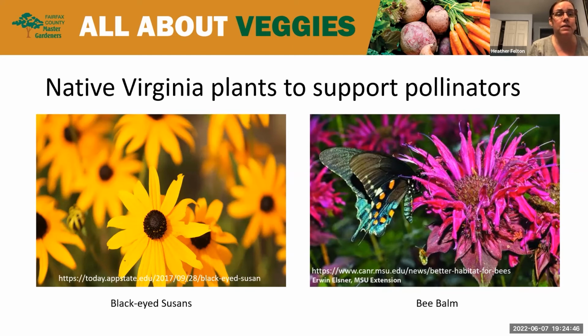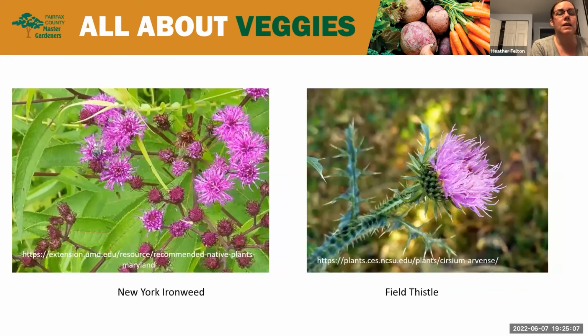Native plants, two that I've used in my garden are black-eyed Susans and bee balm. Since I put these in, I see just a variety of butterflies and bees. We get swallowtails in there and any number of different sized bees. The next slide is just a couple more natives. The New York ironweed and the field thistle also are pretty early bloomers in the spring and can get you that early support for your pollinators.